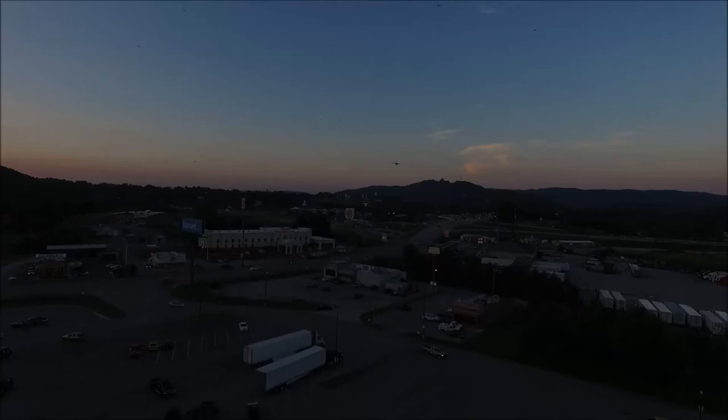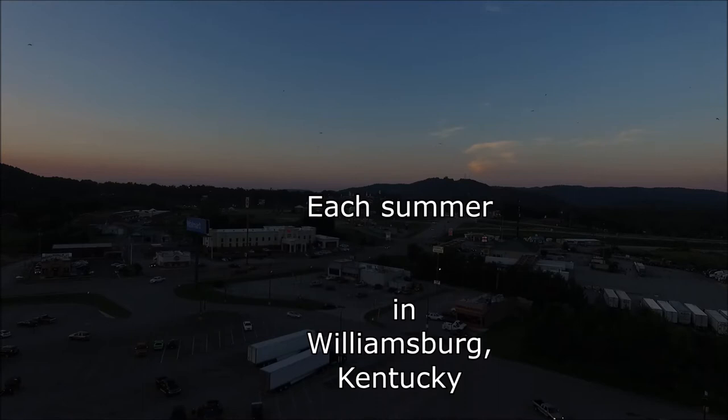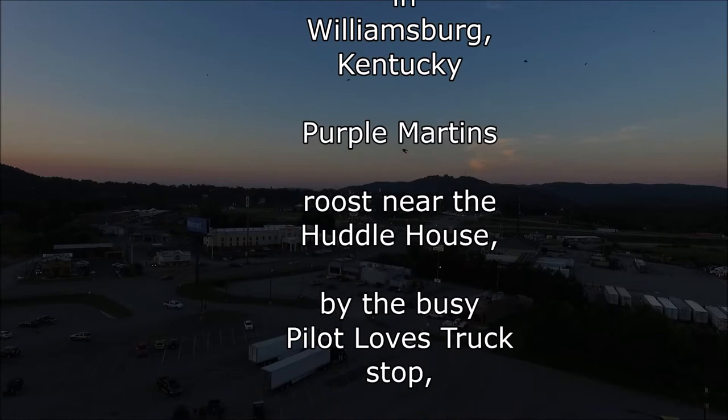Each summer, in Williamsburg, Kentucky, purple martins roost near the Huddle House, by the busy Pilot Loves truck stop, not far from Walmart and across the street from the Hampton Inn.